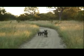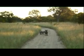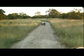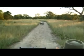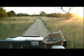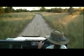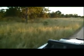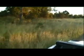Okay, we've got, at a time when I want to get somewhere, a warthog standing in the road. Sorry, Mrs. Warthog. You're just as important as everybody else.